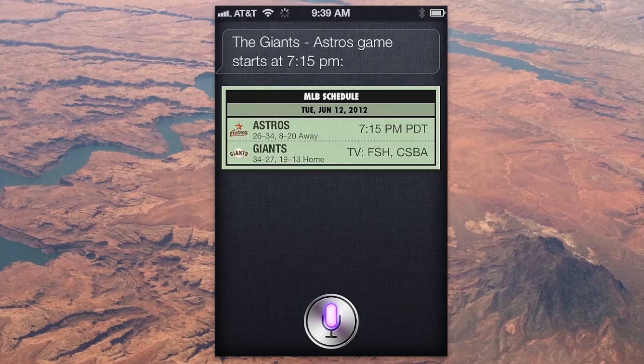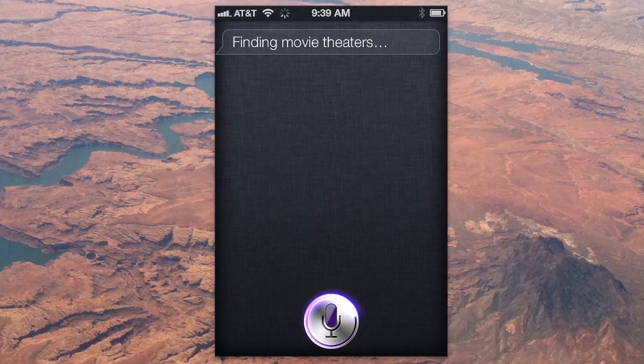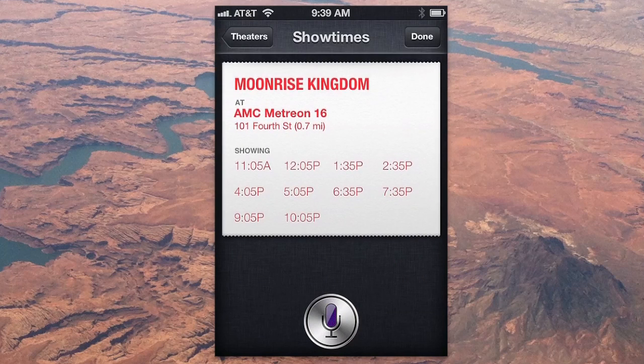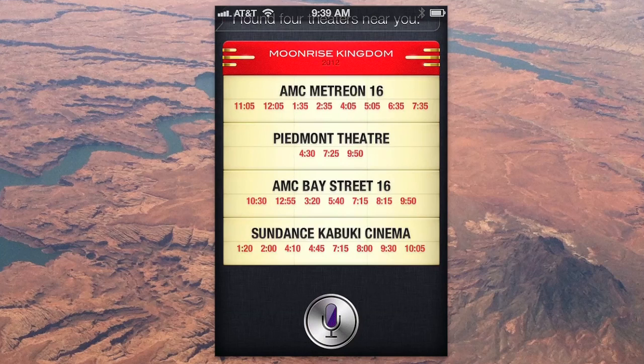So where can I see Moonrise Kingdom? Finding movie theaters. I found 4 theaters near you. So this is kind of pulled directly from the iMovie for iPad aesthetic. You have this old theater look going on. Now you can actually interact with this a tiny bit. I tapped on Metreon. It shows me a detailed listing of the show times. I can also ask it for specific information about a movie to get a little bit different interface.